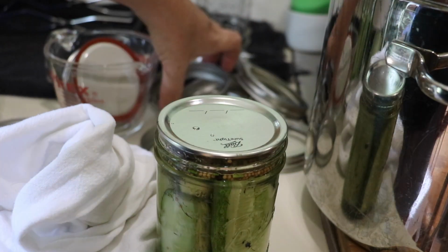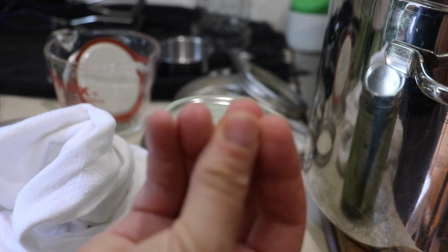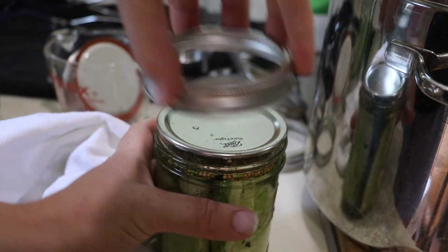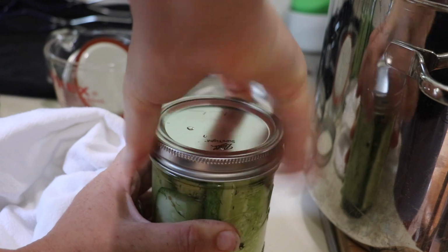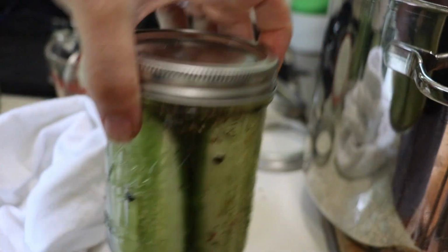Once cleaned, center the lid on the jar and tighten one of the bands around it finger tight. Finger tight is just the tips of your fingers on the rim and twisting until resistance is met. No need to crank it down. Tightening it too much can cause the lids not to seal properly and possibly crack the jar.